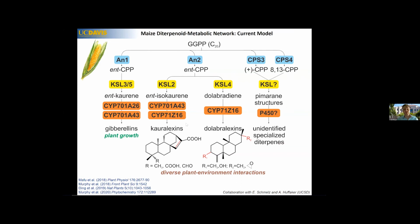And then we identified a number of cytochrome P450s here that are multifunctional. As you can see, they function actually in several of these pathway branches to produce these different, now functionally modified and bioactive compounds. And what's really exciting about this approach was that we not only could identify the pathways to known compounds, such as the gibberellins as plant hormones, or the kauralexins here as very potent antimicrobial compounds in maize. This approach actually also allowed us to identify new types of compounds that hadn't been discovered yet in maize, including this group here of dolabralexins. And so this was really exciting to see that this combinatorial DNA synthesis and combinatorial functional assay approach allowed us to identify potentially new natural products that exist in monocot crops.